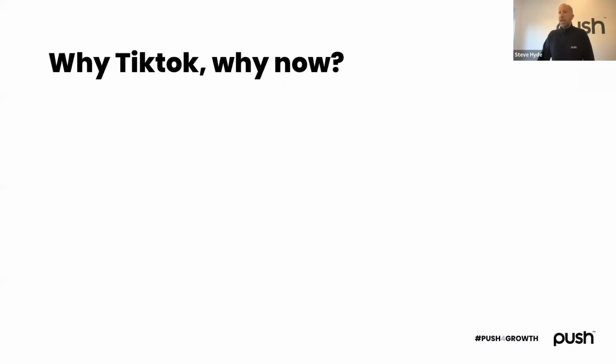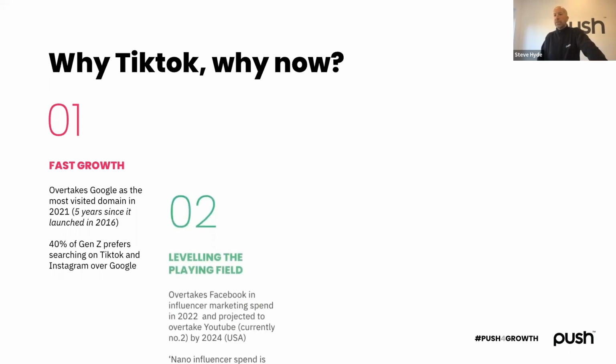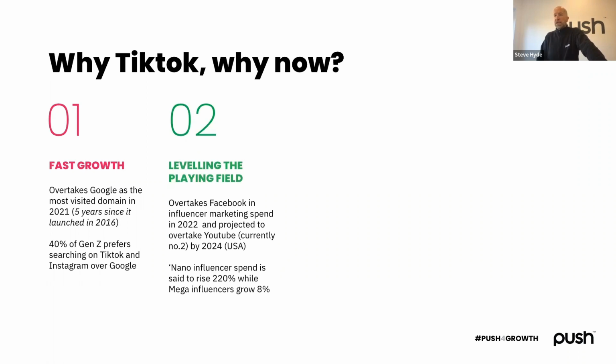Why TikTok? Why now? Okay, fast growth: it overtook Google as the most visited domain in 2021, five years since its launch in 2016. That's incredible. 40% of Gen Z prefer searching on TikTok over Instagram and Google. So that's enormous. Secondly, it's leveling the playing field. It's overtaking Facebook in influencer marketing spend this year, and it's projected to overtake YouTube by 2024. So it's considered a major player now.